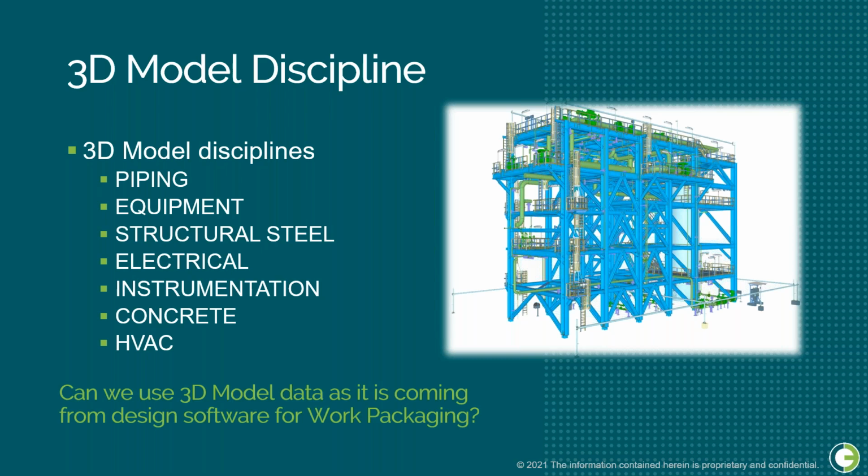Can we use the 3D model data as it is from the design software for work packaging? Well, it depends on what kind of data the 3D model has and how they are stored in the model. Also, equally important is what application we are using. Some information like a fabrication data will not be directly available in the design 3D model. So we should have a provision to update 3D model data with the fabrication information.